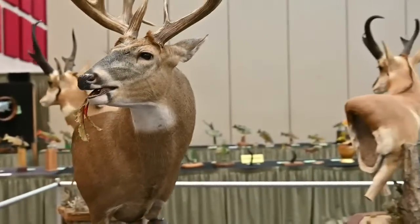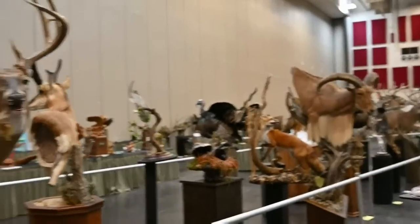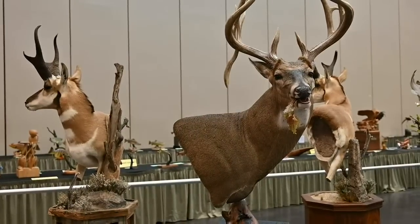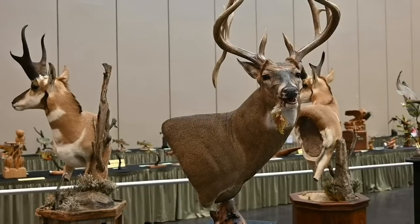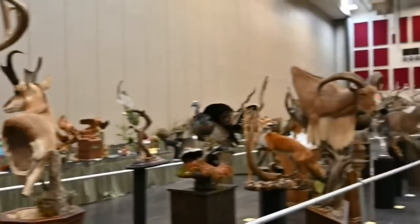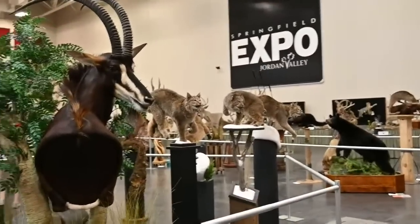A lot of game heads in here. Some amazing work. And that was just the first little island. Yeah. I see a lot of bobcats.